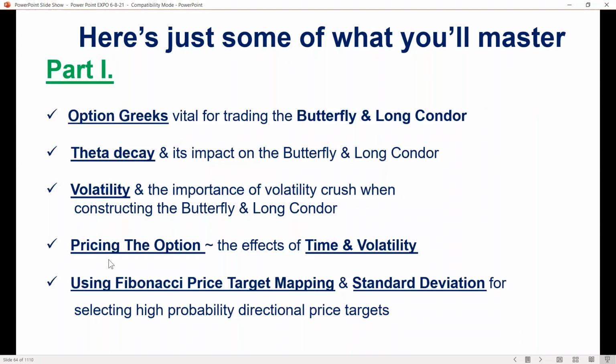And then very important is to understand how option pricing works. So you're going to get all that in the first part of the course. So it'll really help you up that learning curve right away.